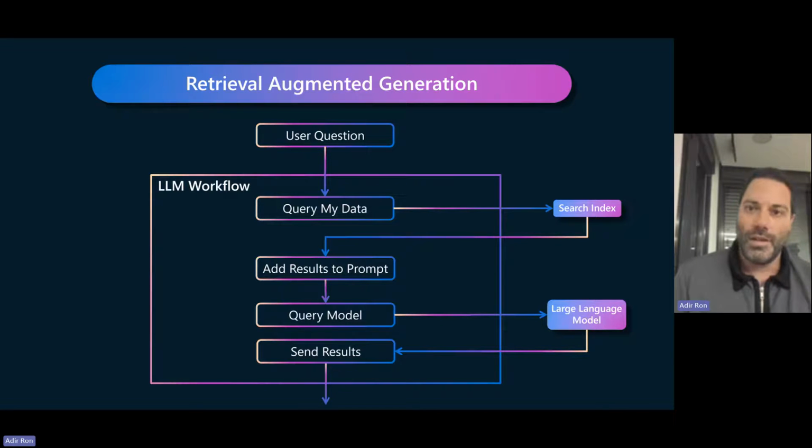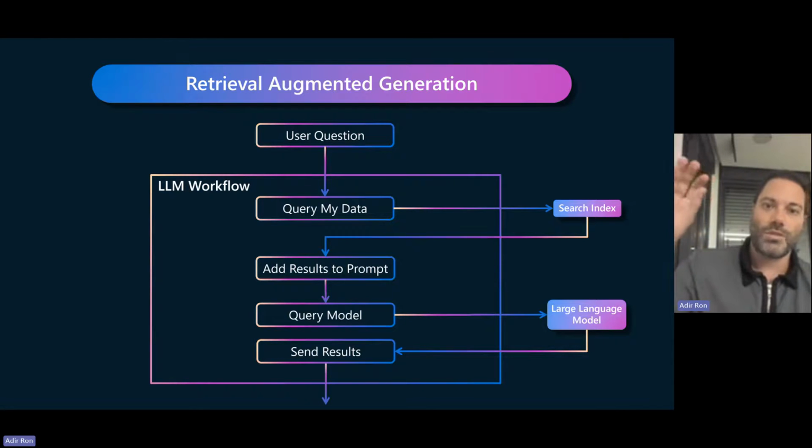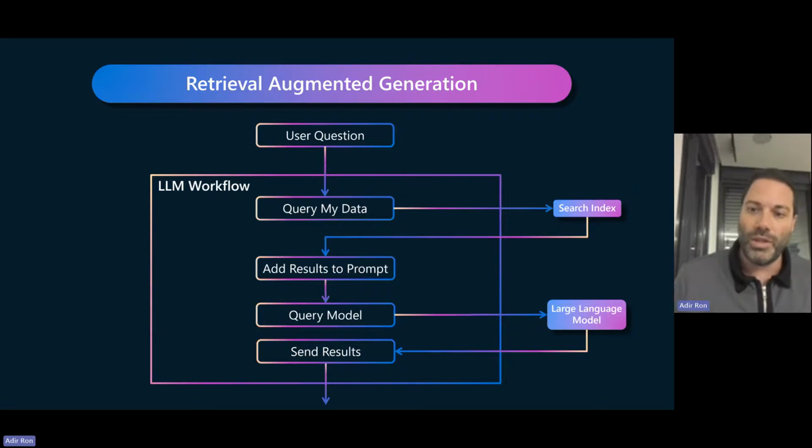And what that does is allow you to do retrieval-augmented generation, what we call RAG, which means when the user asks a question, that also queries your own data from the search index, adds those results into the prompt, and only then sends it to the foundational models. The foundational models are then ingested with a lot of the context from your own specific data, based on the capabilities you introduced for your own data formats, whether it's semantic search or Azure AI Search. That makes sure that the results you're getting are well grounded in your search index.